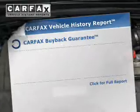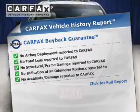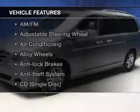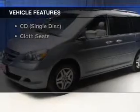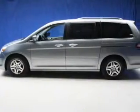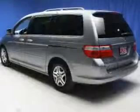An included Carfax vehicle history report allows you to purchase with confidence and the knowledge that your buy was a smart choice. And with these notable features, you won't want to miss out on the opportunity to own this amazing ride. Keyless entry, power windows, cruise control, an AM/FM stereo, a satellite radio, power mirrors, power steering.